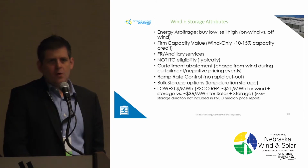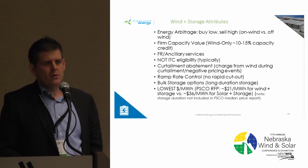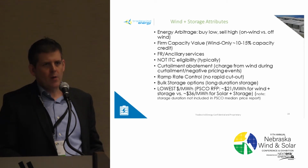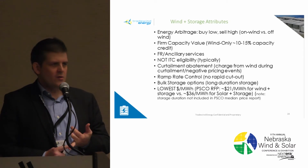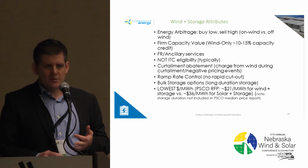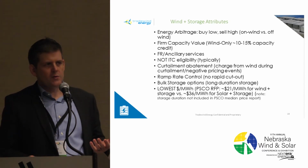And then one thing in terms of lowest price, so wind plus storage, some numbers on the last bullet there. These are some published prices from an RFP earlier this year with Xcel in Colorado. So wind paired with storage, bundled price of $21 per megawatt hour versus $36 for solar plus storage. Now, I will say this, the duration of the storage wasn't listed, the energy or the power level of the storage wasn't listed. There were a lot of caveats to this comparison, but in general, especially in Nebraska and other areas, wind is going to be your lowest cost resource.